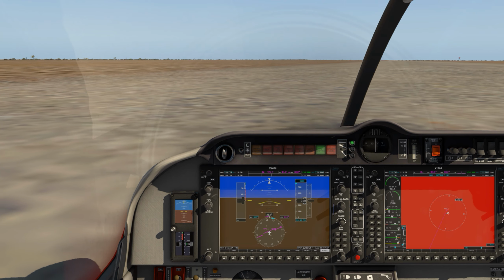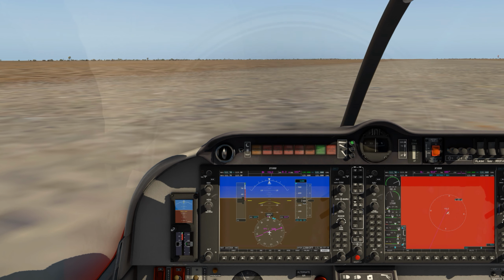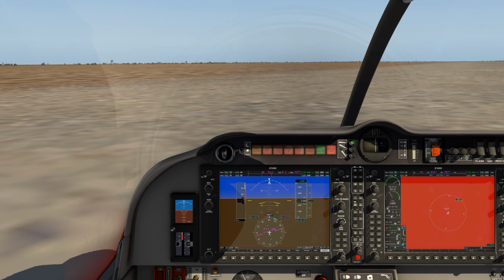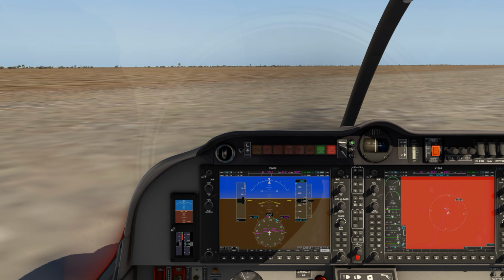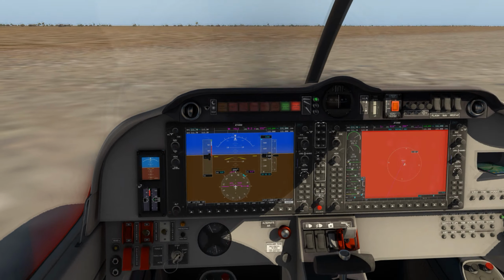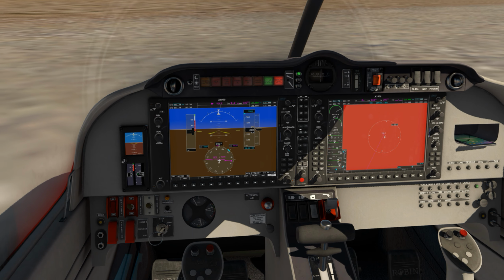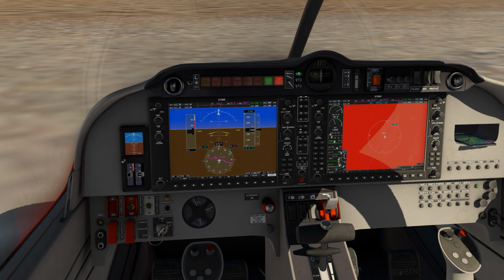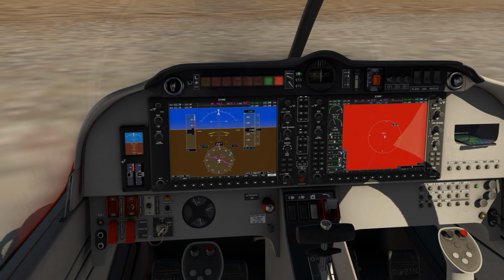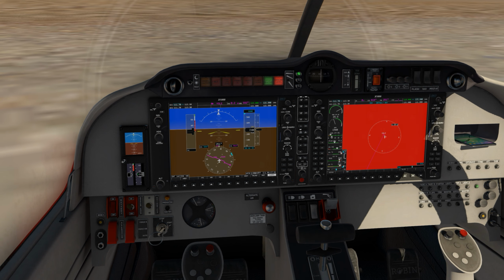This is crazy. I don't think I missed anything. I mean, this is the same checklist I've used since this plane was released. I don't know what's going on here. So crazy. Anyway, let's do taxi lights, turn off the landing lights, turn off the fuel pump. Alt air maybe? No. I really have no idea what's going on with this thing.